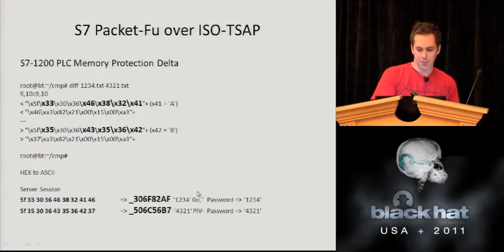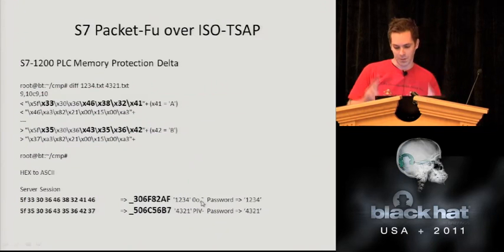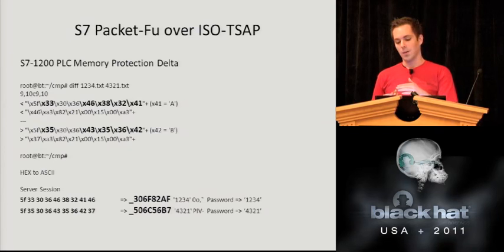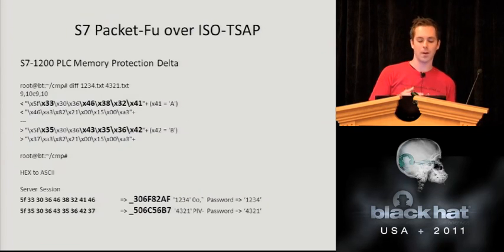Here's the delta between two passwords. This is actually the encrypted password, but it isn't really encrypted. I was able to generate my own auth packets without step 7 and replay them back to the PLCs, and use the packets that I captured to generate a library of new packets containing possible new passwords, based off of plain text words. So there's another attack vector there: you could brute force your way in.